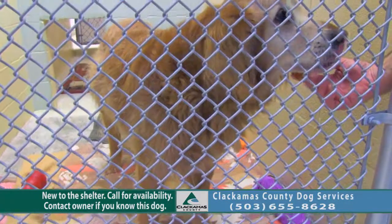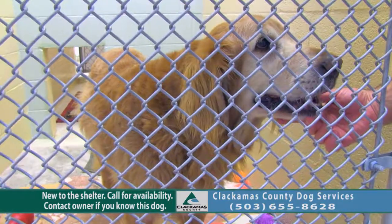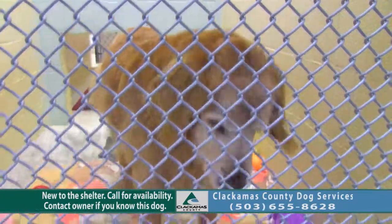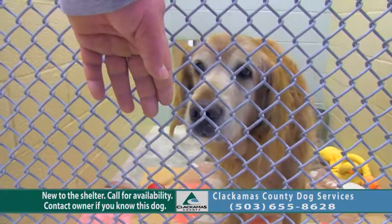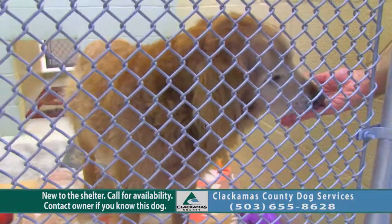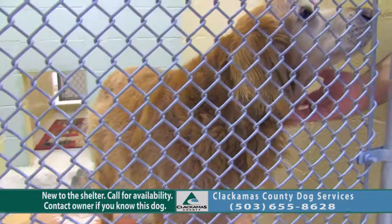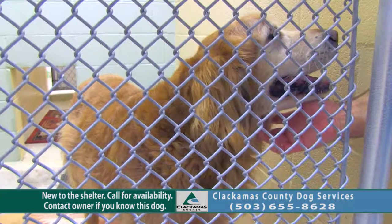Yeah, he's a good boy. Someone's got to be missing you, huh? So if you're missing your dog, or if you know somebody that is missing a golden, send them on down to Clackamas County Dog Services. Get them reunited. Yeah, I know, sweeties. A good baby.